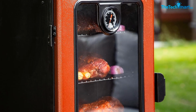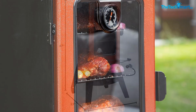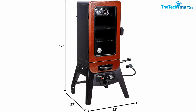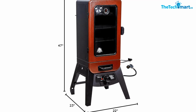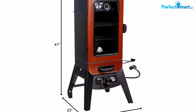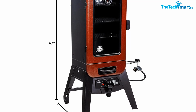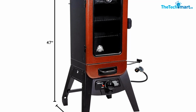The burners are porcelain-coated stainless steel for added durability where you need it. And, we appreciate the 2 rear wheels, making it easy to move this unit in and out of the garage. One of the main points of difference for this propane smoker is that it's got 2 burners. The larger one heats the cooking space while the smaller one is dedicated to the wood chips.